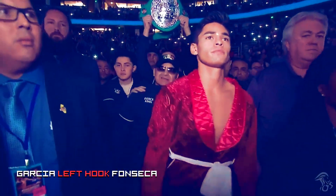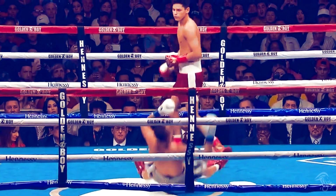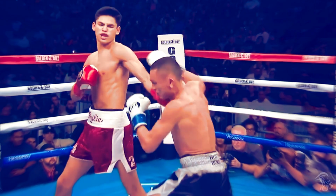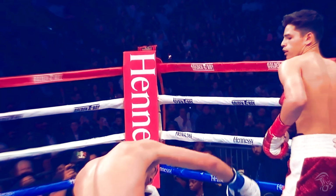Ryan Garcia has superb timing and accuracy. Here, Garcia intercepts his opponent's attack with an accurate, strong left hook. It's basically a check left hook without the footwork.